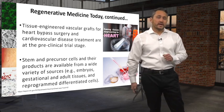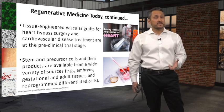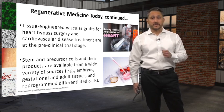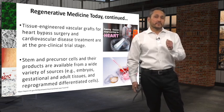And then what I want to talk about for the remainder are stem cells and their precursor cells and the products that they make, like growth factors and cytokines that we mentioned earlier. And this is where the field is right now. So let me ask this question.